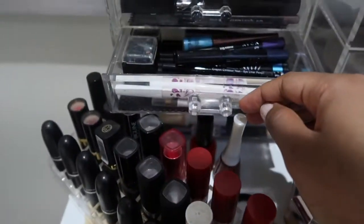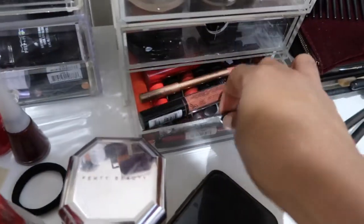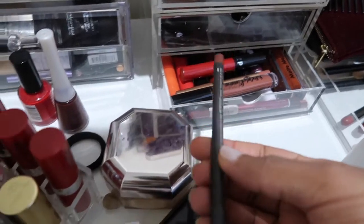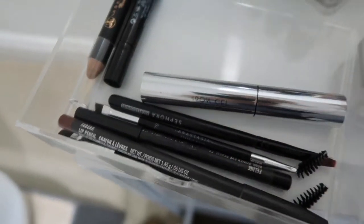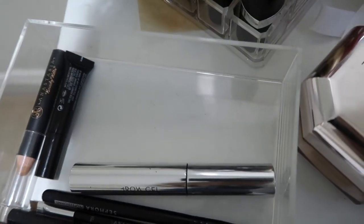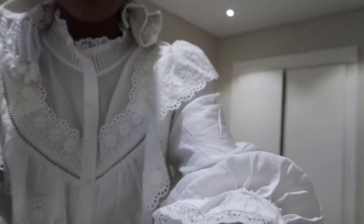And because I have a red lip, I'm probably going to need a red lip liner. So I'll get this one. It's my only red lip liner anyway. It's by MAC. It's called Auburn. Yeah, I think we're there. So let me now apply the makeup.